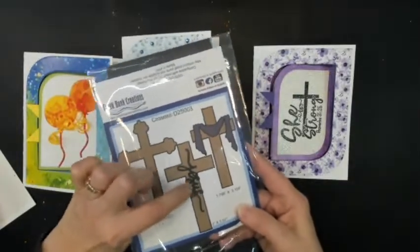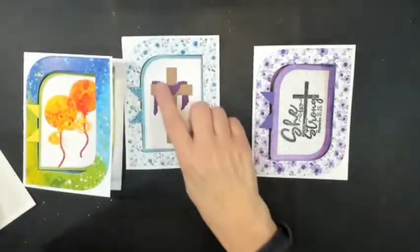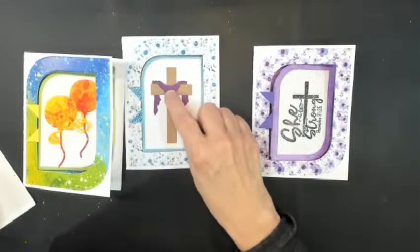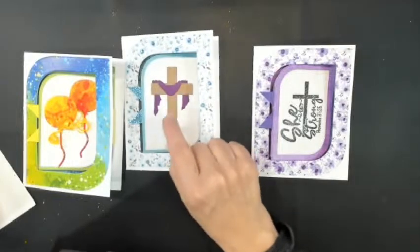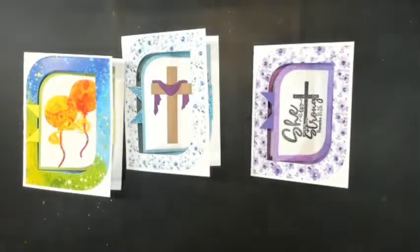Jesus comes out of the cross. The center card with the brown cross. That was the one she was looking for. Yes, and all 3 of those crosses are in that die set, Cindy. That purple drape you can leave on or you can put off, and I sized it so you can wrap it around the cross. So we're going to learn how to make this card, but you can see there's variations.